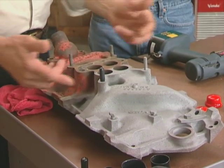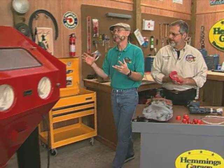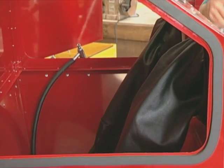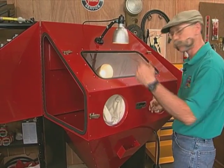Absolutely. The way to do it is to put this in a media blast cabinet. We have one right here. I've got it opened up for demonstration purposes. It's got a magnetic light so you can move that thing around, position it wherever you need to work. You put your media in the bottom, usually glass beads. Hook up compressed air. You got a shop vac there to control dust.